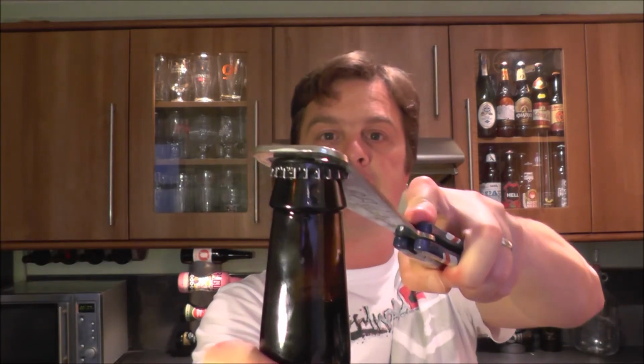Black bottle cap on this one. Let's get the beer out into a glass and see what we get. Did I mention it was 8.9% ABV? Loads of smoke on the opening.